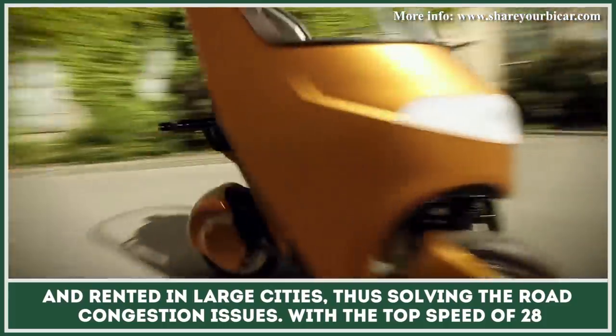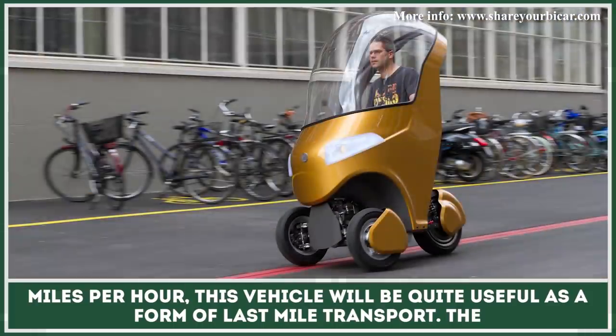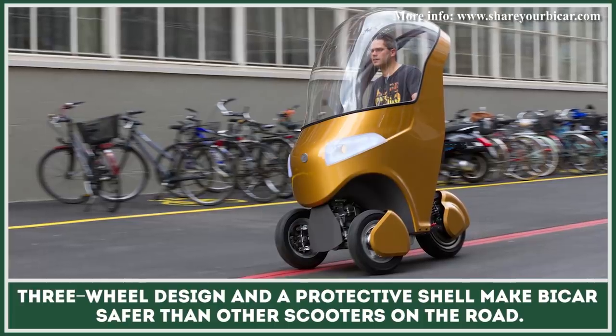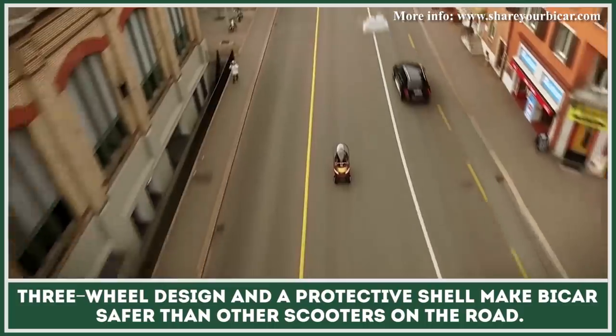With the top speed of 28 miles per hour, this vehicle will be quite useful as a form of last mile transport. The freewheel design and a protective shell make Bicar safer than other scooters on the road.